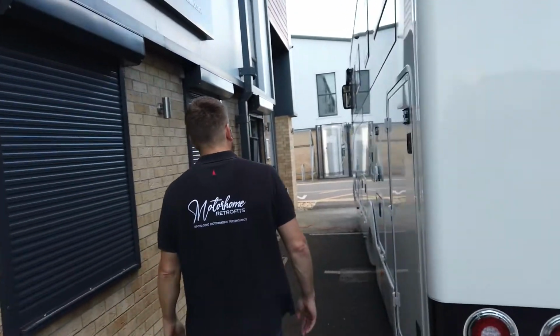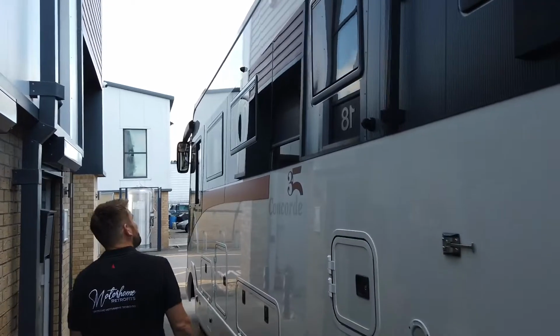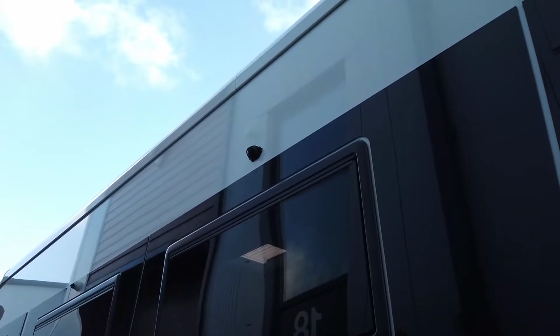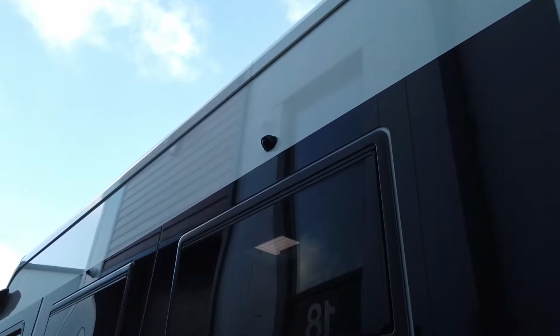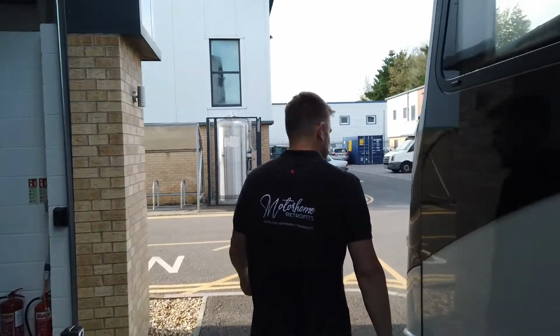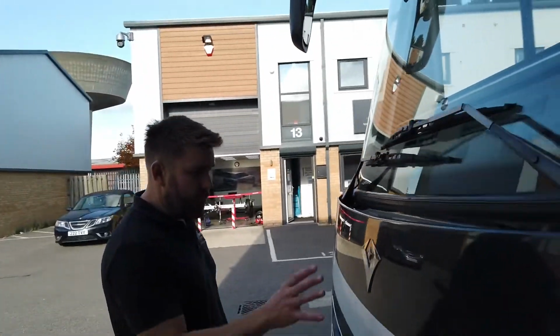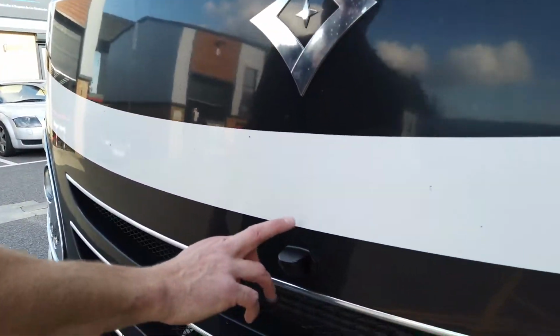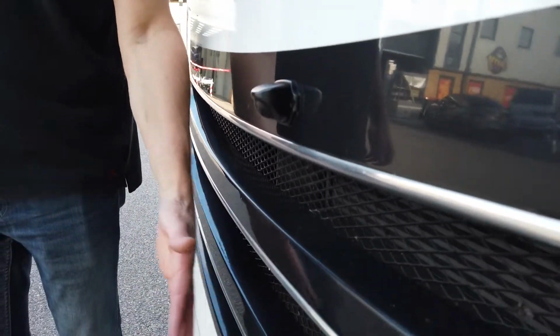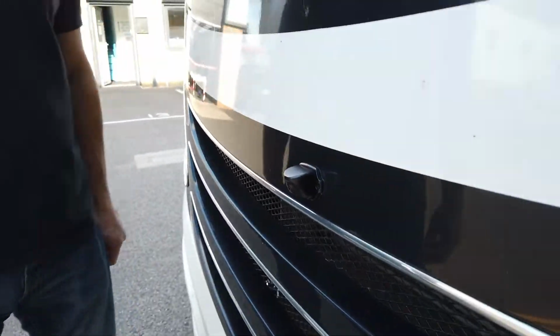Then round the side, again, pretty much exactly the same length from the front. We've done exactly the same with the side camera, and then at the front of the vehicle, all contrasting black, we've done again the fourth camera here. It was right at the front, nice wide angle view of the front image, which we'll show you on the screen when we get inside.